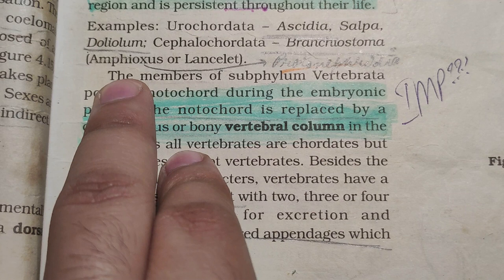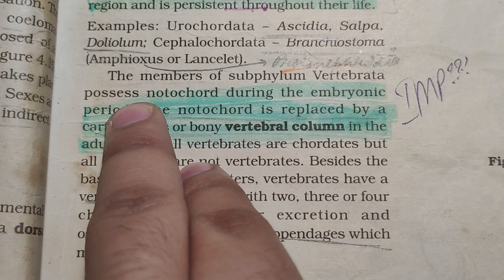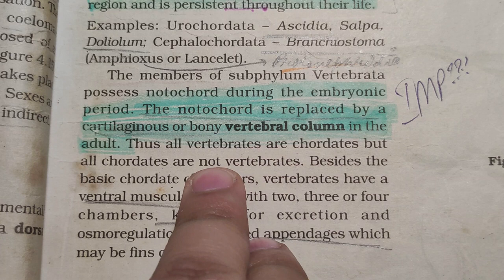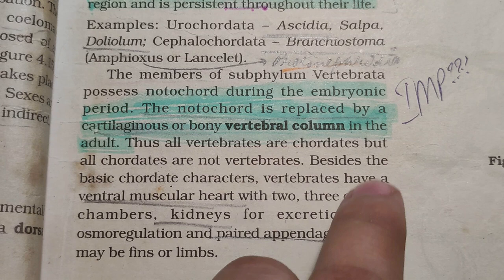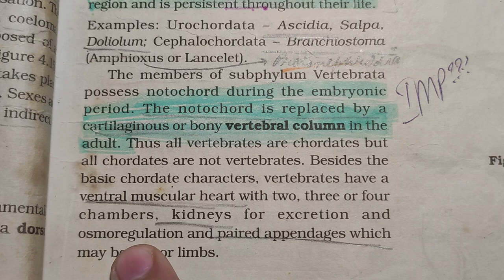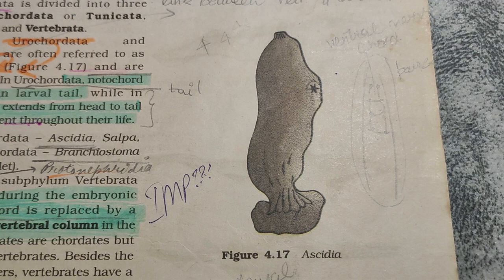Now after Urochordata and Cephalochordata, the members of subphylum Vertebrata possess notochord during the embryonic period. The notochord is replaced by a cartilaginous or bony vertebral column in the adult. Thus all vertebrates are chordates, but all chordates are not vertebrates. Besides the basic chordate characters, vertebrates have a ventral muscular heart with 2, 3 or 4 chambers, kidneys for excretion and osmoregulation, and paired appendages which may be fins or limbs. And also here the diagram of Ascidia is shown.